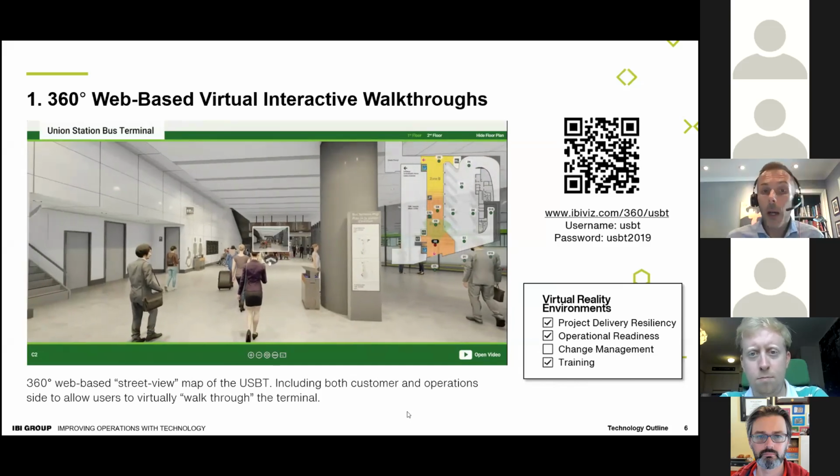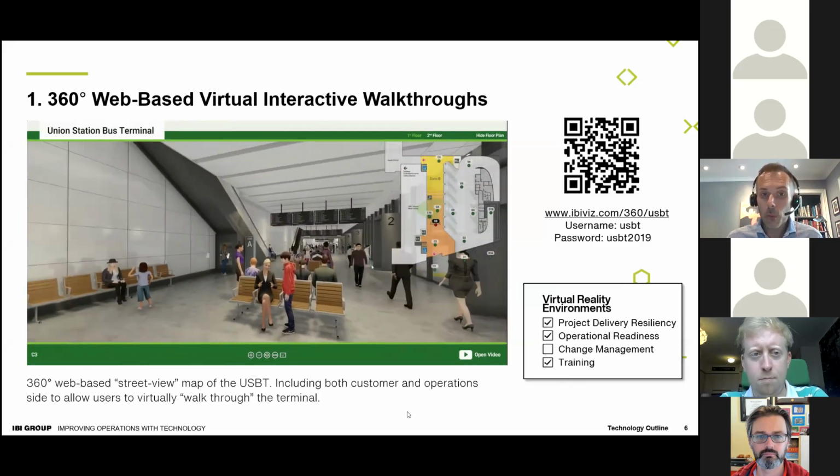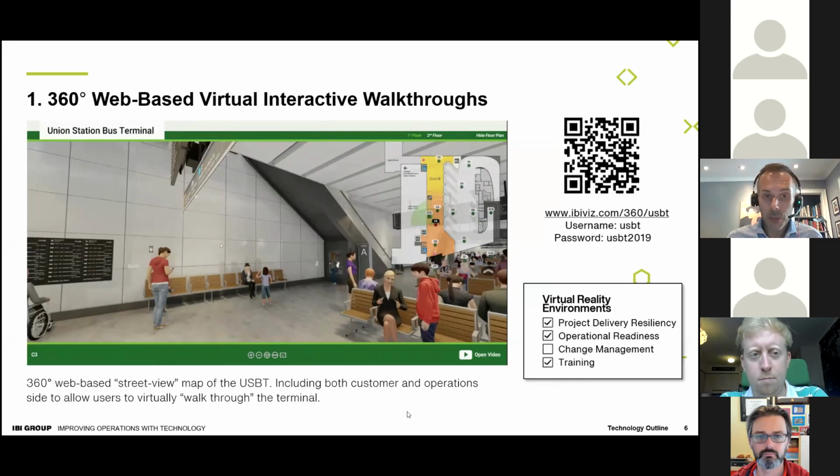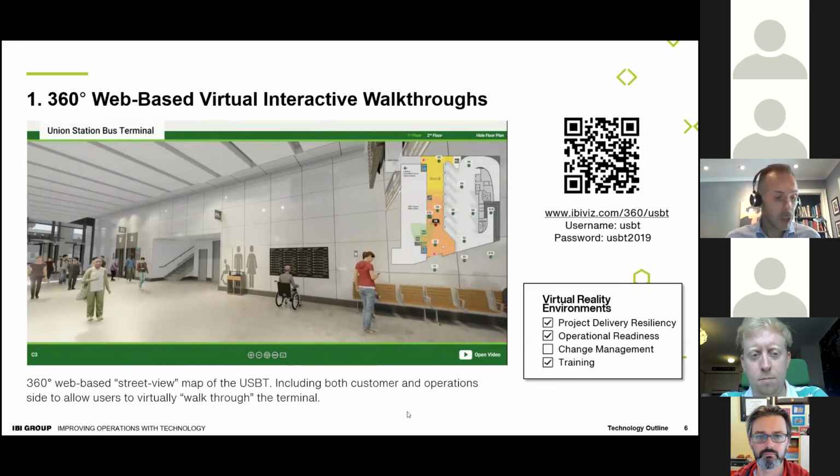And now, as we plan on more personnel and things get busier, people can get a really good idea of the layout, where things are located, and how to provide wayfinding and service to our customers before they actually get into the actual space.